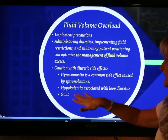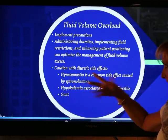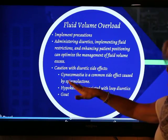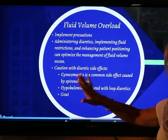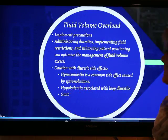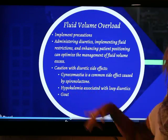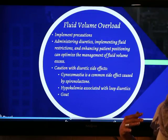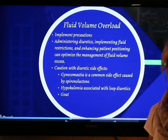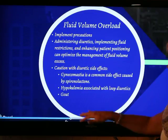One diuretic that we give our patients is spironolactone, Aldactone, and it's a great one. It does not waste potassium like Lasix. It's not one of the ones that's potassium wasting because it doesn't work in the loops of Henle like Lasix does, but it can lead to gynecomastia, meaning the development of breast tissue in men, which is usually uncomfortable for men. So you do want to be careful of that.